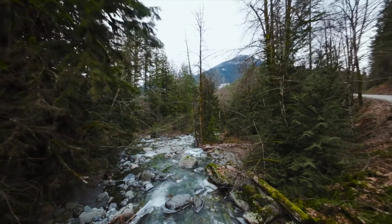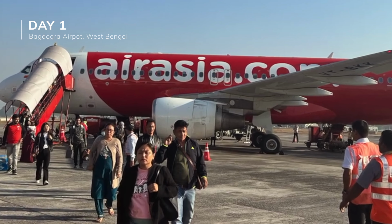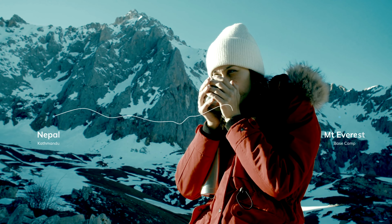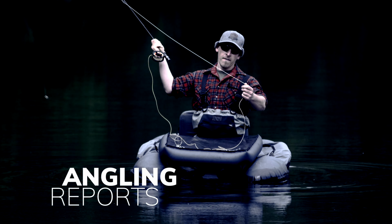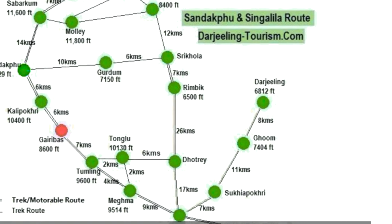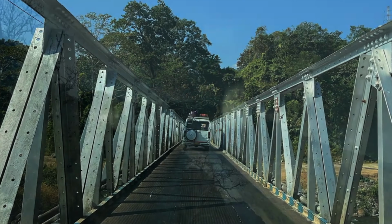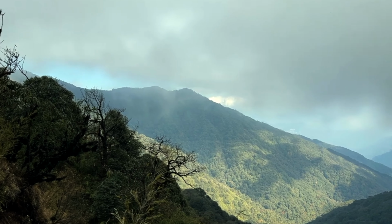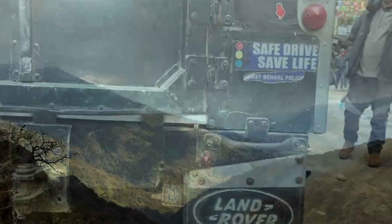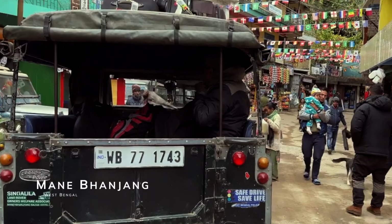We traveled to Singalila last December. On a cold December morning, we landed at Bagdogra Airport. Our final destination was Gairibas, a point on the Indo-Nepalese border. The scenery becomes more captivating as we leave town, and when the climb into the Himalayas begins. In 3 hours, we arrived in the small village town of Manebhanjang.